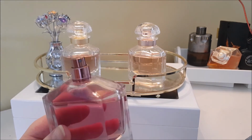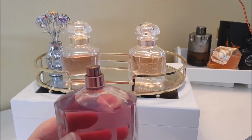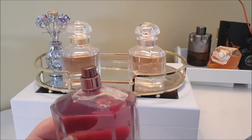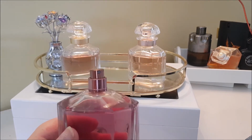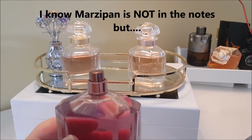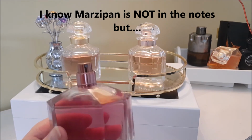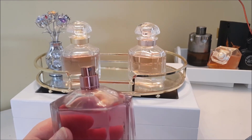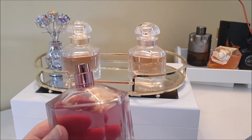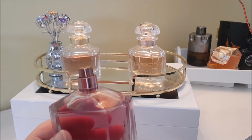And as I say, it's summer now. I probably get more use of it when the weather is cooler, if you understand. And now I do detect later on in the dry down a marzipan kind of feel. And I doubt that there is any marzipan in this whatsoever. I just think it's the genius of these perfumers, because they're at work here really. And I think it's the mixing of that lavender, sandalwood and vanilla. Something really special. It really is.